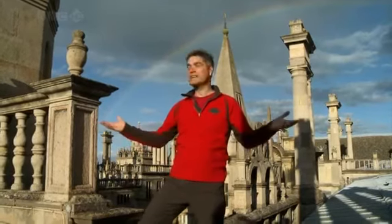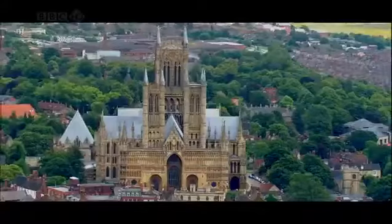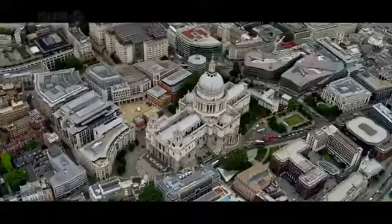I'm surrounded by all the carved stonework under the rainbow, up here on the roof of Burghley House in Lincolnshire. This is the greatest monument of the Elizabethan Renaissance, an age when fantasy was the fashion. This is Climbing Great Buildings.